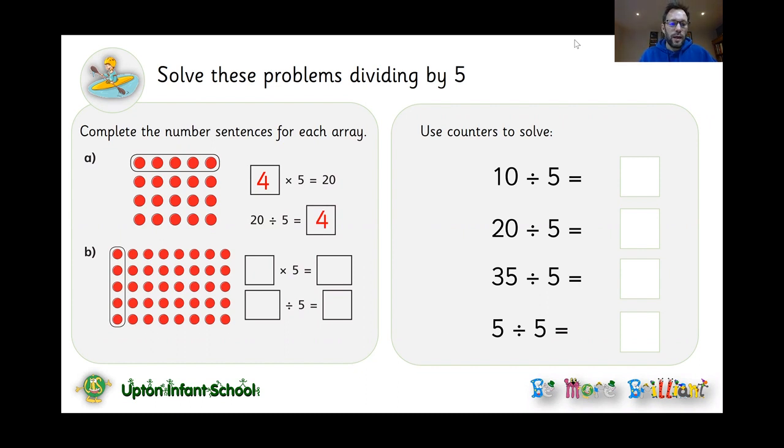On to the next one, and you can see we've got groups of 5 again. How many groups of 5 are there? If you count them up, there are 8 groups of 5, and altogether there are 40 dots. 8 times 5 is 40, and that means that 40 divided by 5 is 8.